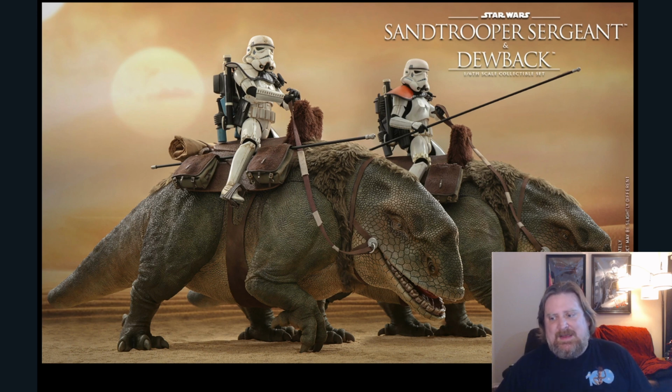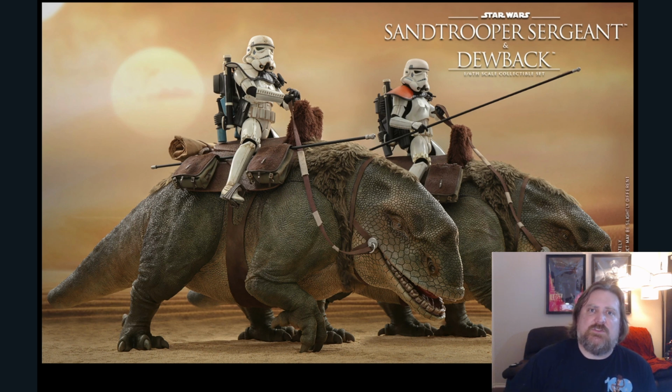But this figure just looks absolutely phenomenal, and I think the Sand Trooper by himself is worthy of this ranking, but especially with the Dewback, it is absolutely top 10 material for this year.